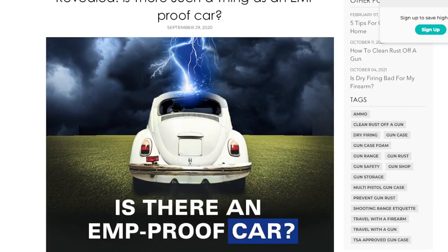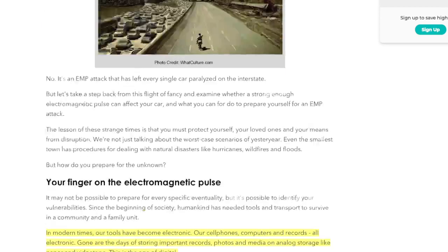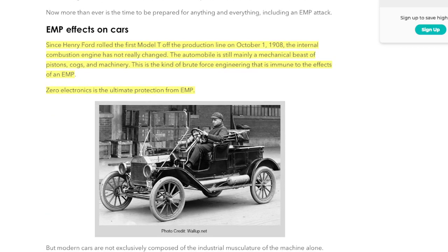So again, when we talk about the Volkswagen Beetle as one example, very, very simple. Just an engine. You could disconnect the lights from it. You don't need the lights in an end of the world scenario, and you still have a functioning engine for the most part. It's very unlikely that it would be affected, and there's just not much to it. And so when you talk about nuts and bolts, there's not much for an electromagnetic pulse to take out.